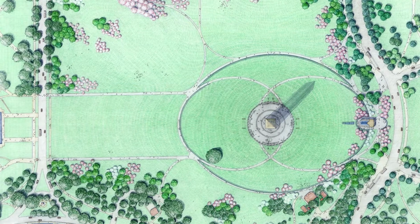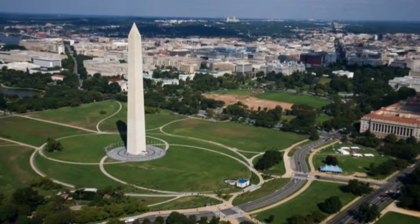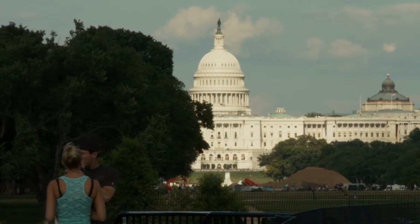I also didn't think the paths should go straight up, bang into the monument. I thought you wanted to come up and approach it and spin around toward it, and as you're coming up you get a sort of view of the Capitol and the U.S., and as you come down you get a different view.